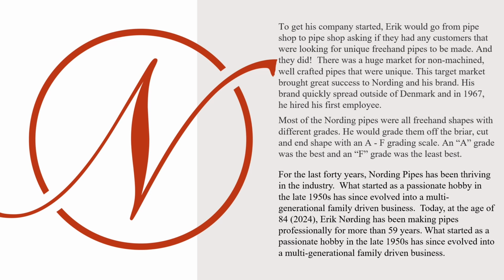Most of the Nording pipes were freehand shapes with different grades. He would grade them off the briar, which, by the way, if you didn't know, Nording was one of the very first people to start making pipes out of briar, having discovered the great quality and characteristics of the wood. He would grade them off the briar, cut and end shape, which is an overall blank, and he would grade them on a scale of A through F, A grade being the best and F being the least best.